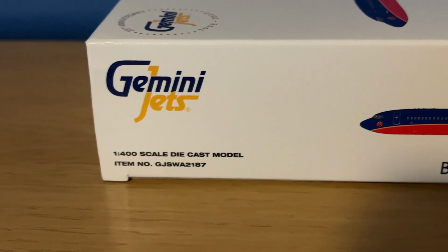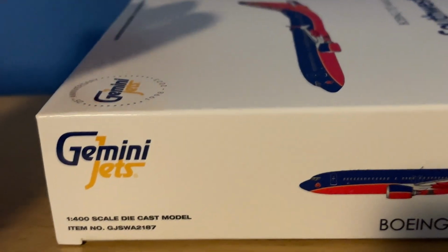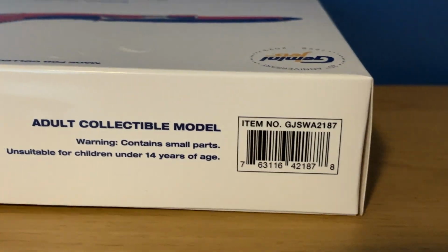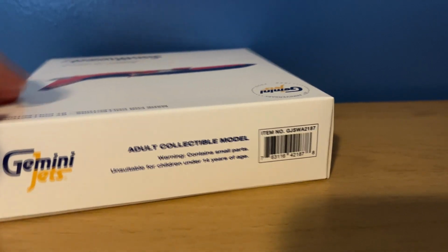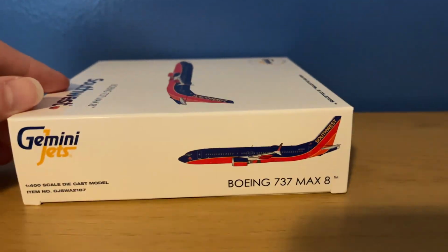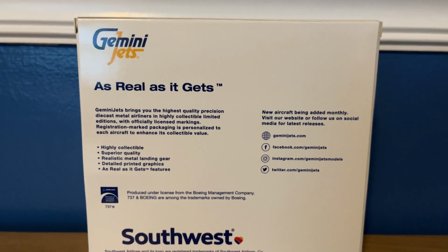do also have the item number, which for this model is GJSWA2187. On the top of the box, it says adult collectible model, warning contains small parts, unsuitable for children under 14 years of age. And then the right side is the same as the left side. And on the back of the box, you have the as real as it gets features, which you can pause and read.